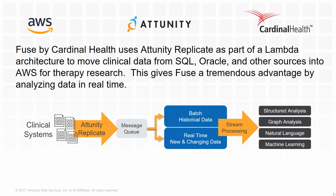We're bound by HIPAA regulations, so there needed to be a lot of, besides technical processes, legal processes in place, and AWS has been a great partner in that, as well as Attunity, because Attunity's really helped us simplify things. I'll go a little bit into how we do that.